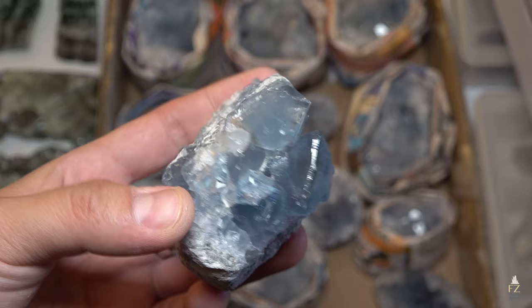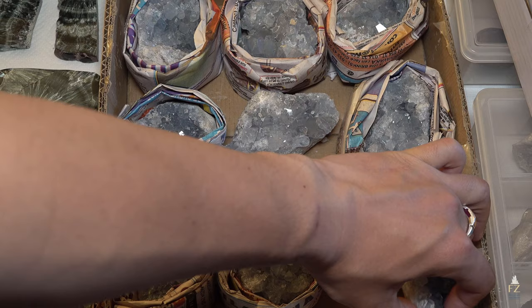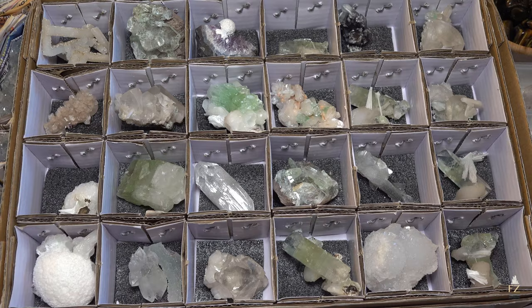Good blues, good crystals, good formations. That's what you look for with celestite, the color and the formation of the crystal. You don't want too much matrix. You want more crystal, like that egg. Now we're getting into the more expensive stuff. This is the stuff I spent a lot of money on.